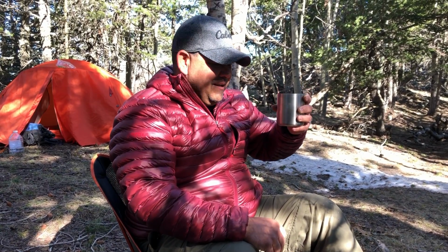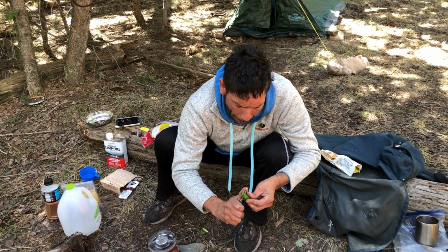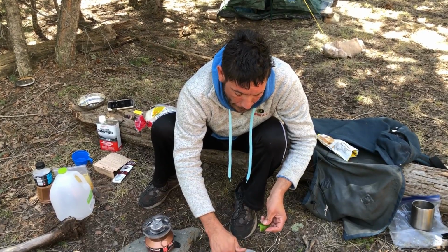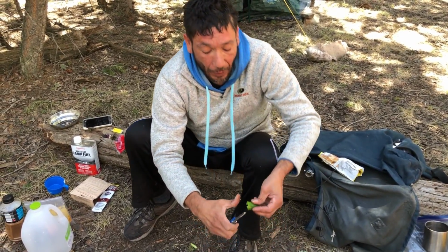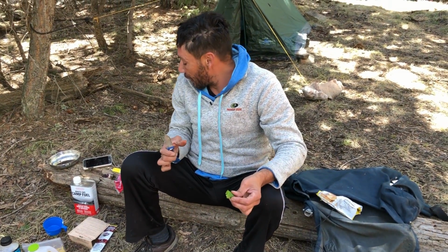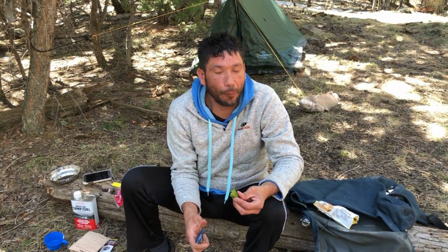What's going on, guys? Coffee's finally made here, and man, in a cold morning up at the Manzano Mountains, just below the peak, here at 10,000 feet, this coffee does us good, man. So what do we got going on here, Carlos? Well, from the Packet Gourmet, the Tex-Mex breakfast taco with sausage, I decided to doctor it up a little bit.